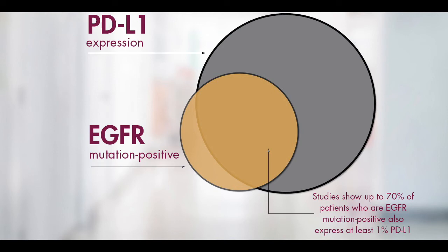This is important because, as we noted earlier, first-line treatment decisions are ideally made based on the complete results from biomarker testing, including molecular biomarker testing, versus the results that come back first. This is critical since molecular and immune biomarkers can overlap. For instance, up to 70% of patients with EGFR mutation-positive non-small cell lung cancer can have PD-L1 expression. More importantly, treatment decisions should be based on the EGFR driver mutation over PD-L1 expression.